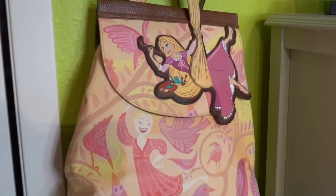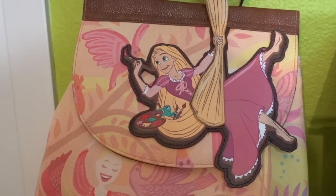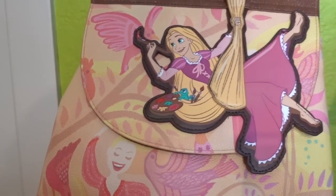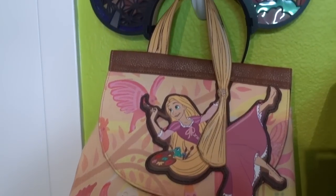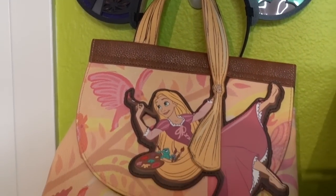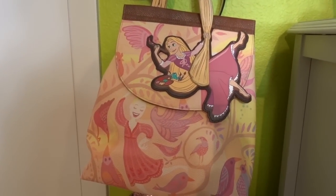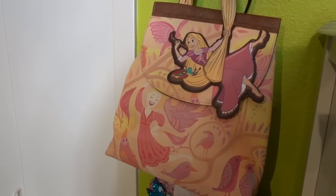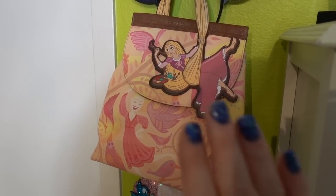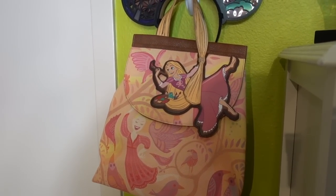This is the Rapunzel bag where she is actually painting the walls of her tower. And as you can see, little Pascal is there. He's holding the paint palette for her, which I think is so adorable. Her hair is actually the handle of this bag, and it is a backpack. Such a unique bag. I've never seen it before. So this is definitely something that I thought had to go with this display. I will be permanently displaying this in my craft room because it is just an epic bag.